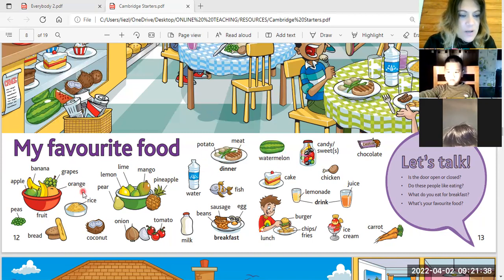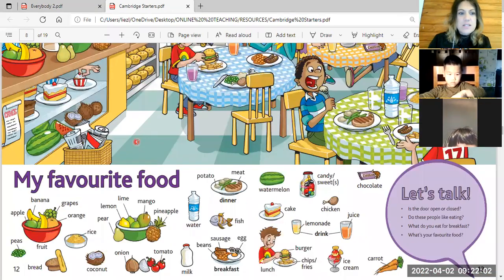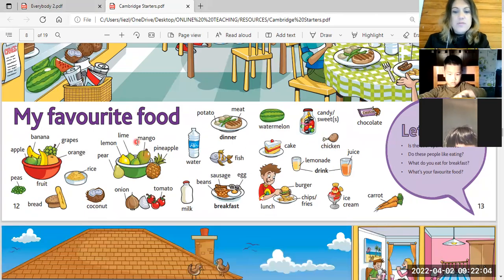Watermelon. This one? Meat. This one? Orange. Good. This one? Rice. This one? Bread. Good. Okay. Now let's see if we can go find them in the pictures. Just want to take a photo and make sure we've got them all.